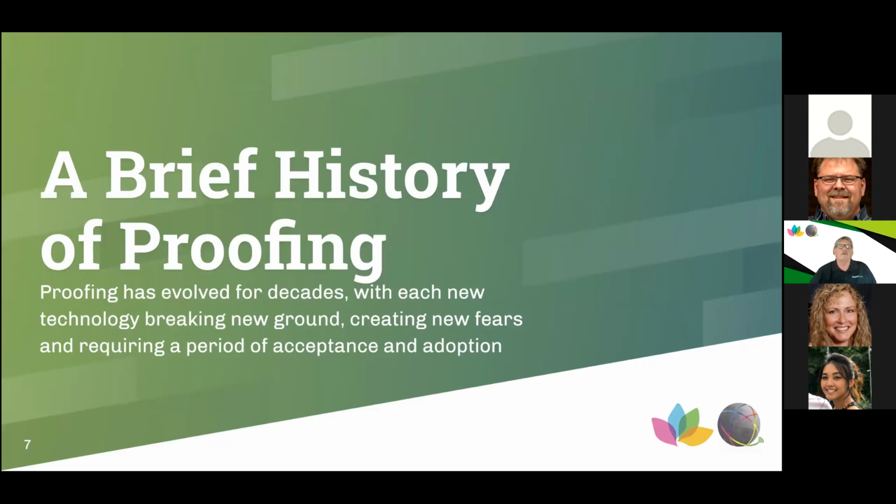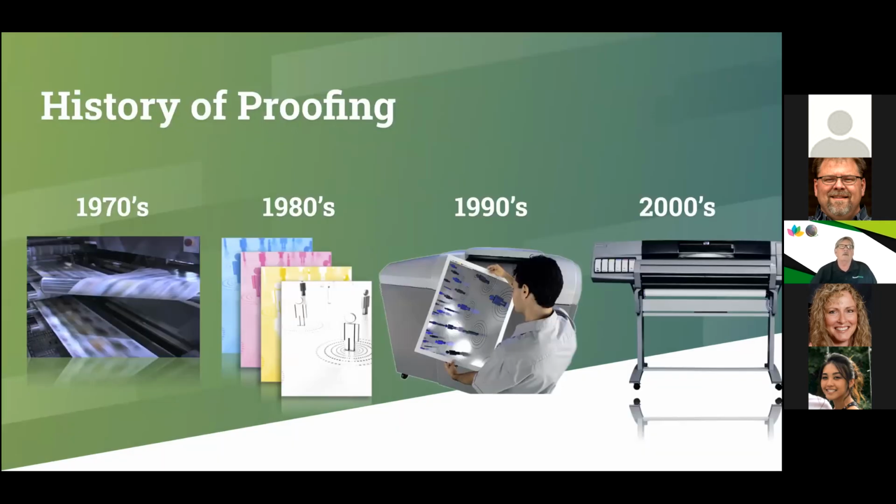So before we dive into what we're offering, I'd like to review where we came from. Press proofs, laminate proofs, digital laminate proofs, inkjet proofs. This is kind of the history of it. I'd hate to say my career, but I did start in the 70s, so I've lived through all these changes.